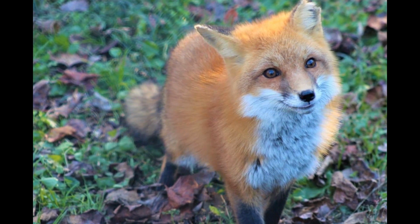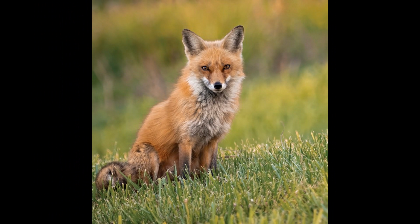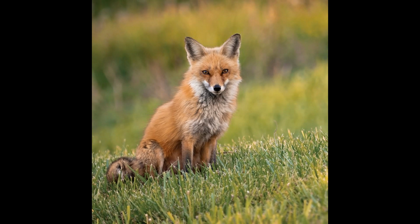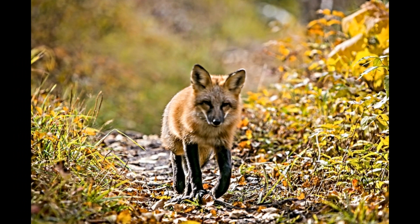Red foxes also make guttural, low-pitched sounds, which are used for a variety of purposes, including warning of danger or as aggressive vocalizations during conflicts. Growls and snarls are used as aggressive vocalizations in confrontations, either between rival foxes or as defensive responses to threats.